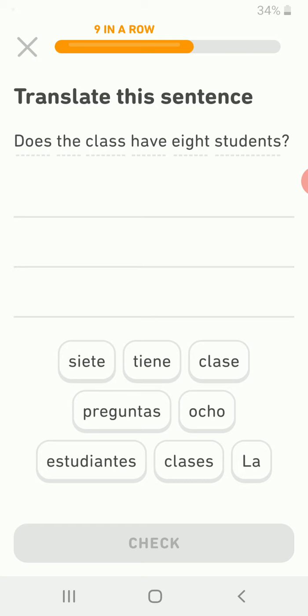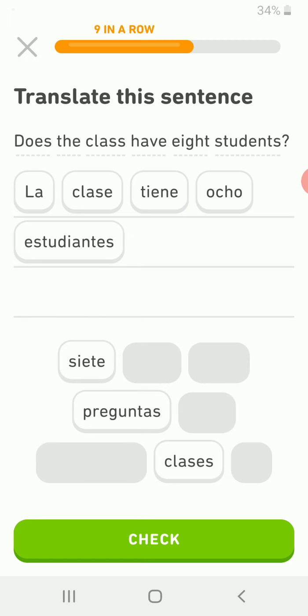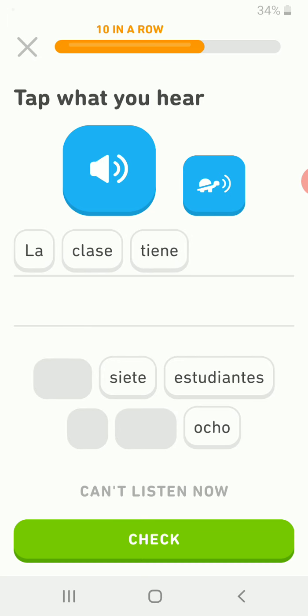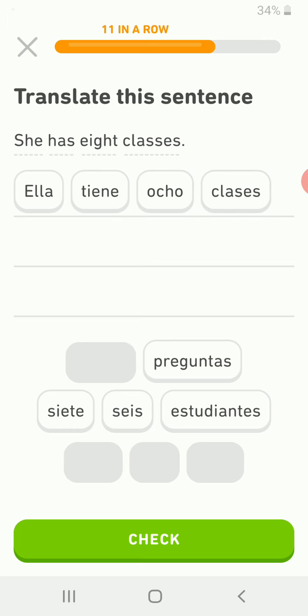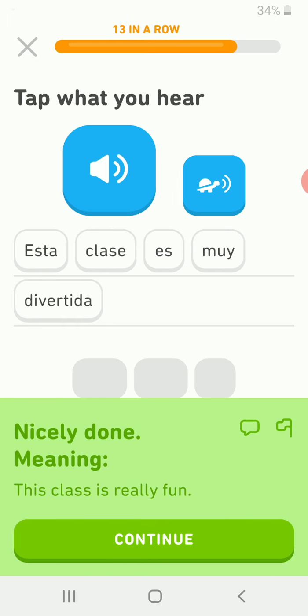And does the class have 8 students? So here is a question. La clase tiene 8 estudiantes. There you go. And she has 8 classes. So ella tiene 8 clases. Esta clase es muy divertida. So this class is really funny, but muy, it's more very. It's not really. Really, it's realmente, something like this.